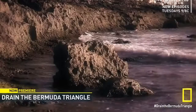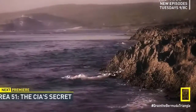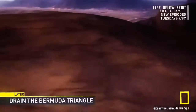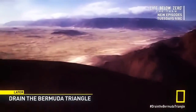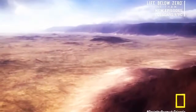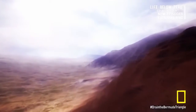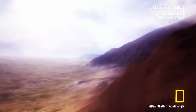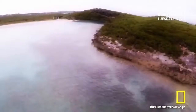With the ocean drained to nearly 3 miles, a stunning landscape is revealed. The Bahamas sit atop a vast limestone plateau that rears up from the seabed. It's known as the Great Bahama Bank. Cliffs taller than any found on dry land soar nearly 15,000 feet, almost 3 times higher than the Grand Canyon.